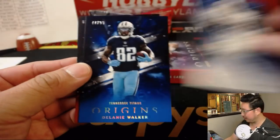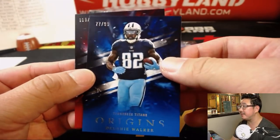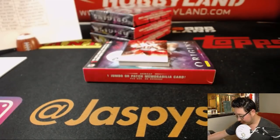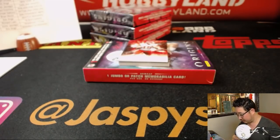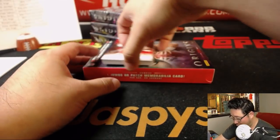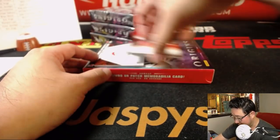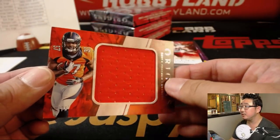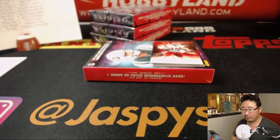There's LeSean McCoy. I don't think we've seen the gold ink autos either. 77/99 Delanie Walker, Julian Edelman to 299. There's my homies, Patrick Mahomes on top. The relic on the bottom is Royce Freeman, 2 out of 75 for the Broncos. Another one for EA.